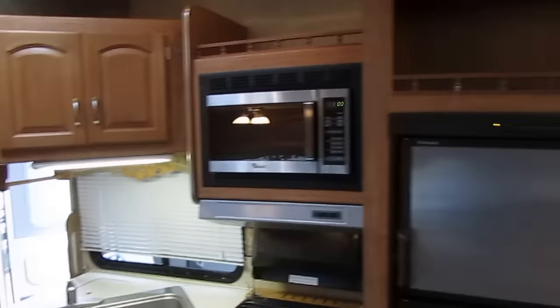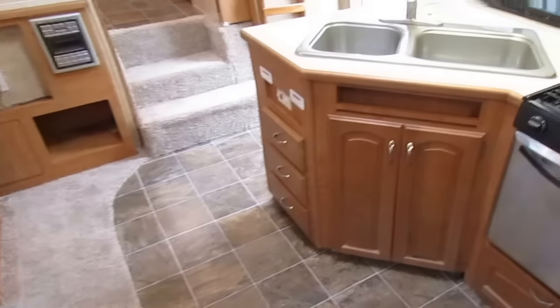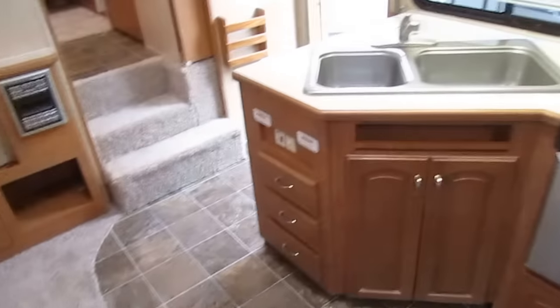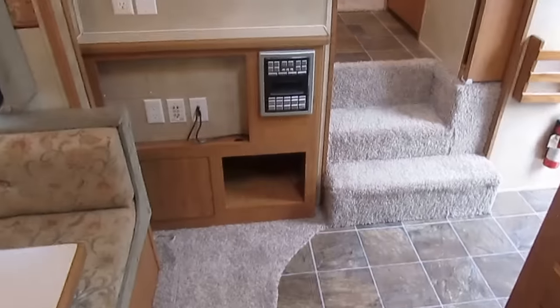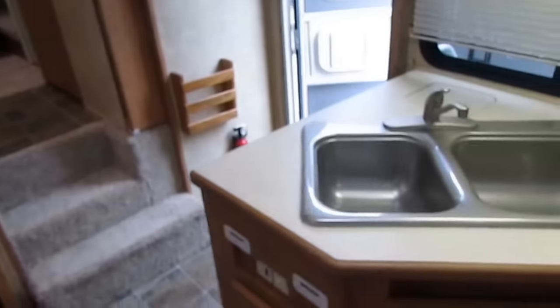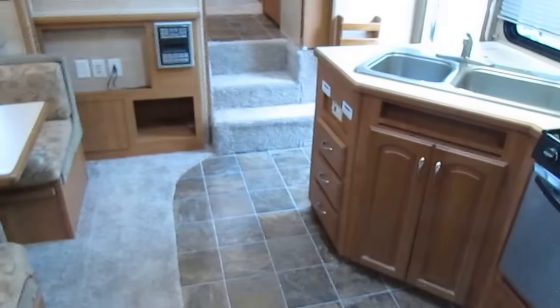Got stainless steel appliances, a nice touch. This was a pretty expensive fifth wheel back in 2008, because this was as much as a lot of the triple slide fifth wheels were. Original MSRP was right at $35,000, and that's not including the cost of the optional bath and a half option, which I'm sure was $2,000 or $3,000 alone.